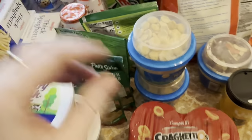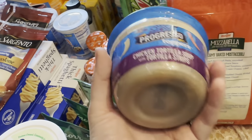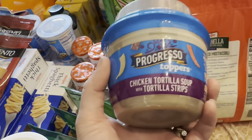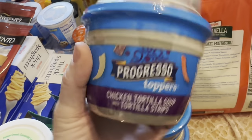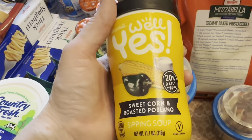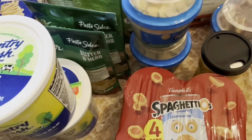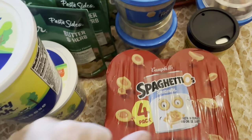So we picked him up four soups. He won't eat soup every day, but he'll eat them maybe twice during the week, and then some subs and stuff. And then this one as well. And then I picked this one up for myself. It just sounded good. Sweet corn poblanos. And then I got four cans of SpaghettiOs.